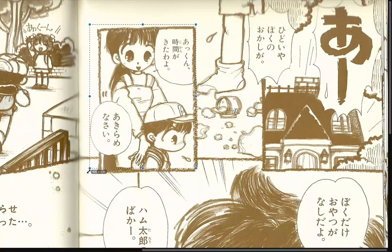And Wickerdom. Kore okasan no kotoba. Akun, jikan ga kita wa yo. Akirame nasai. It's really so aggressive. See, actually, so Akun, like it's time. So I just. Give up.